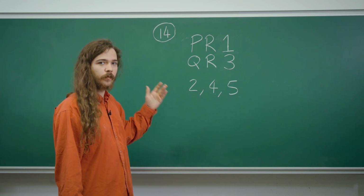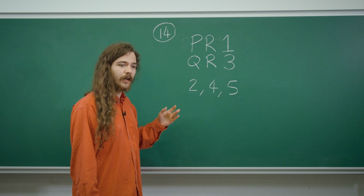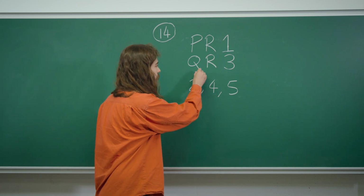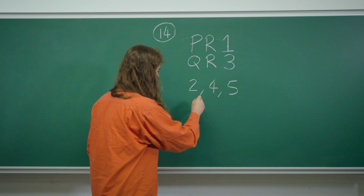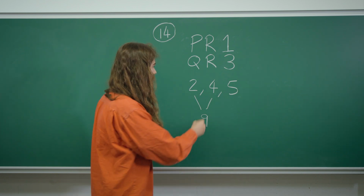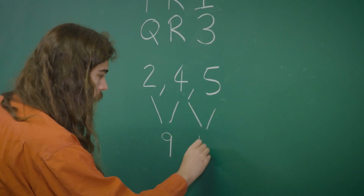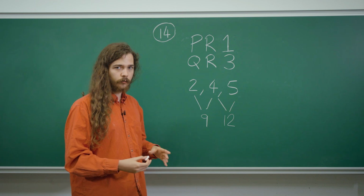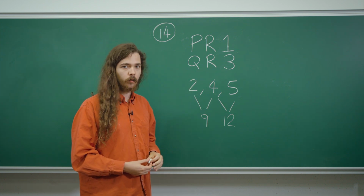So let's apply the divisibility rule for divisibility by 3 and see what happens. A number is divisible by 3 if and only if the sum of its digits is divisible by 3. So let's think about Q and R. If Q and R are 2 and 4 in some order, then the sum of the digits would be 9, and that would be divisible by 3, which is no good. If Q and R were 4 and 5, the sum of the digits would be 12. And that would also be divisible by 3, which would again make this divisible by 3, and that's no good. So in fact, Q and R have to be 2 and 5 in some order.